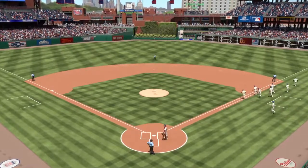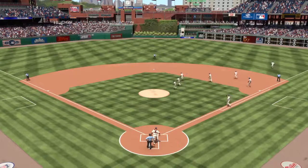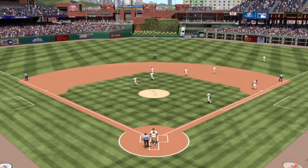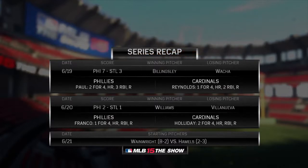As the Phillies take the field, hoping it will be a sweep here today. They haven't had a sweep in a while, looking to win their fourth straight before they head out to Yankee Stadium. Here's the series recap.